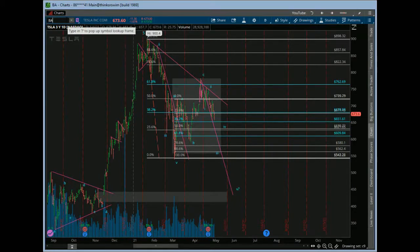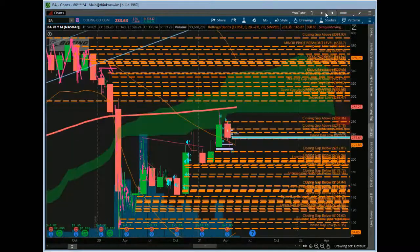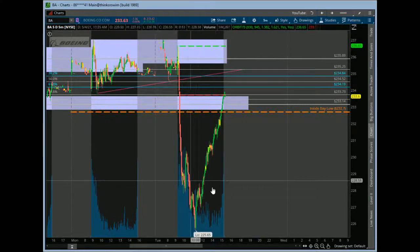So other names that are on the radar: Boeing. Pretty interesting dip buy area today on Boeing. I talked to Paul about this one here. He liked the 618 retrace off of this, but check this out, guys. I think you guys are gonna like this one. So this was a beautiful short at the open. Lost the signal zone with some momentum here this morning. Gave us a nice move down, but what a great dip buy off of this thing. Really incredible stuff. Inverse head and shoulders, breakout, and a nice move on Boeing. So good stuff there.